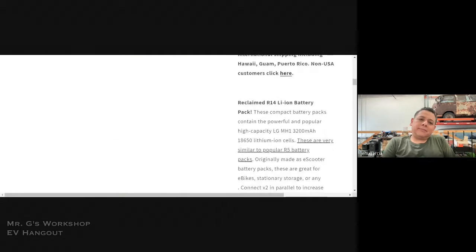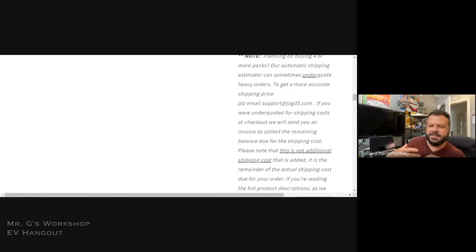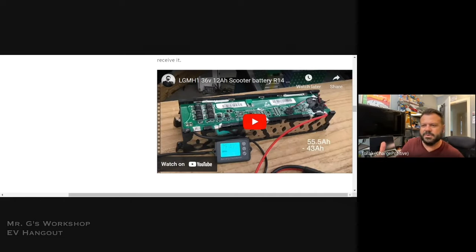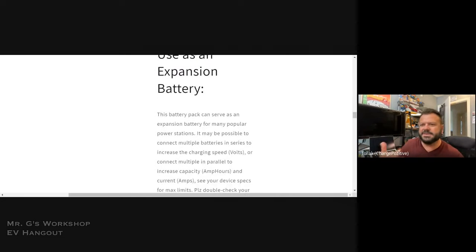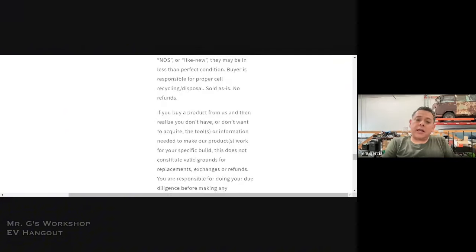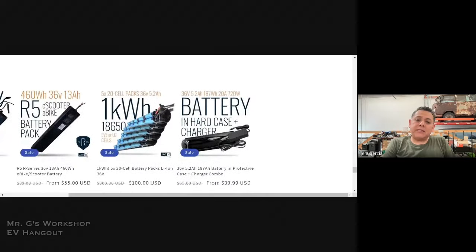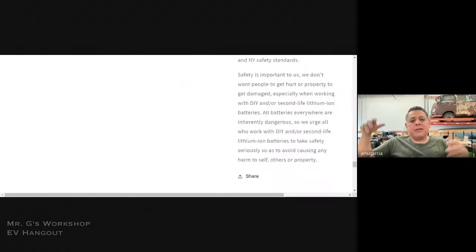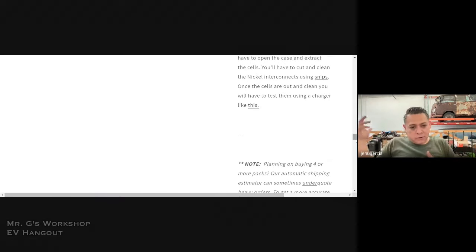So how many of these come in on a pallet, and how long do you think it takes you to check a whole pallet's worth, like that whole process you just said? How long does that take you and your team? Well, we're just starting that process right now, because right now we've been selling them just for people to use in their own DIY e-bike, right? But we're actually going through that right now.